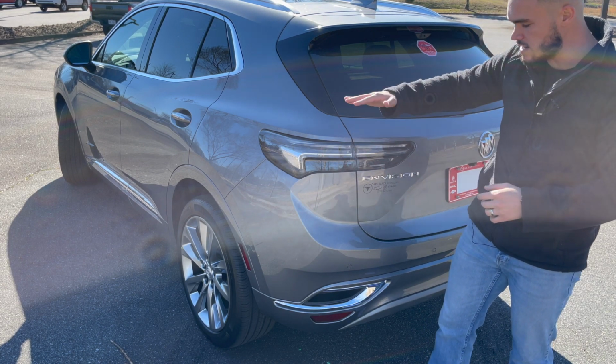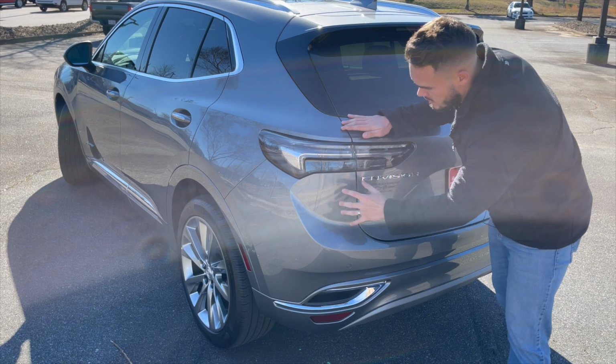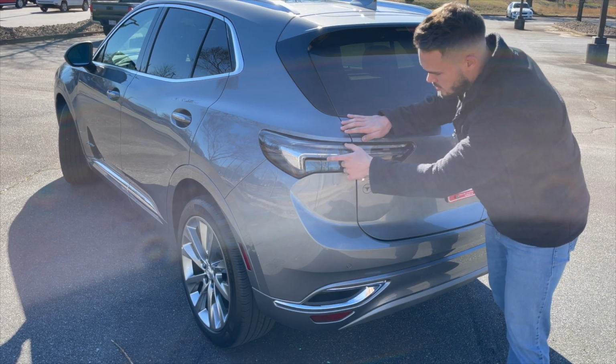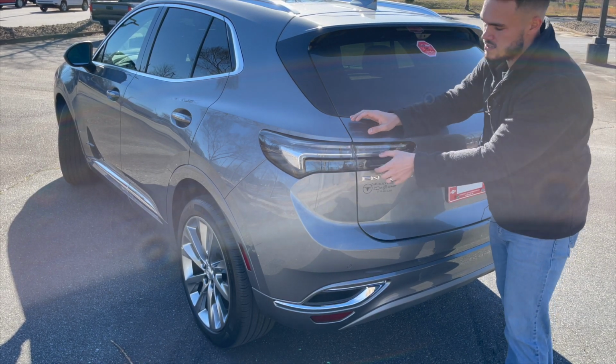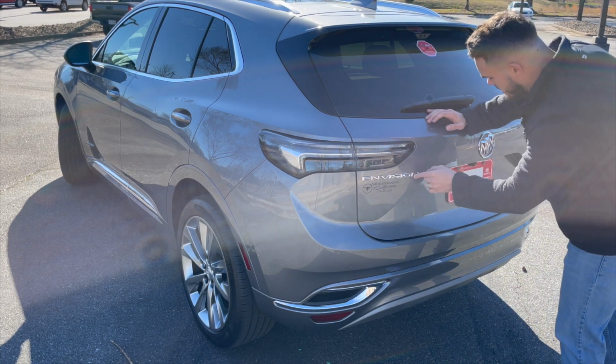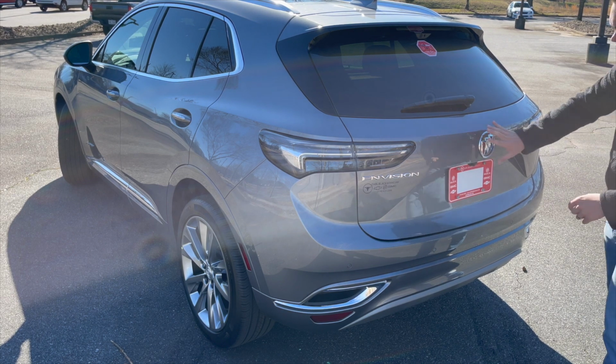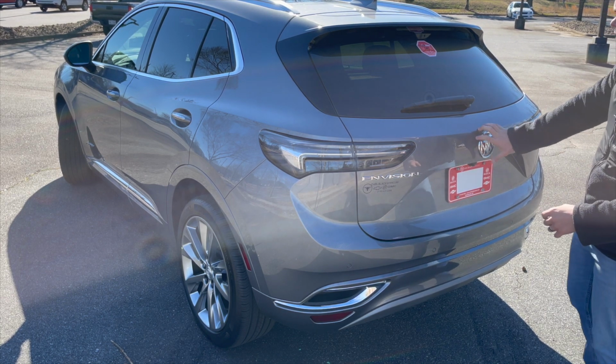Your running lights, indicators, etc. are full LED. And then in addition to that, you are gonna find that the indicators actually go all the way into this unit here. They're not just on the outside. Now, Envision emblazoned all the way on the back. And then of course you've got Avenir on the back of the tailgate as well. And the Buick badge, of course, right in the middle.